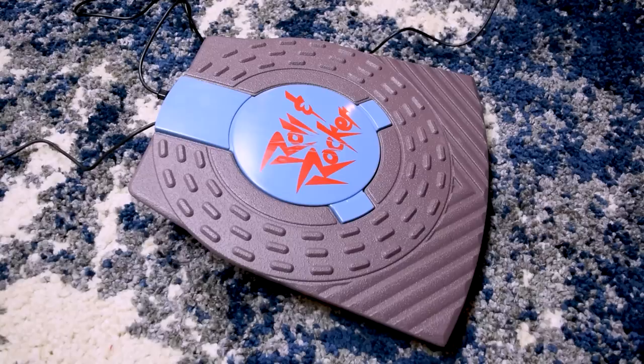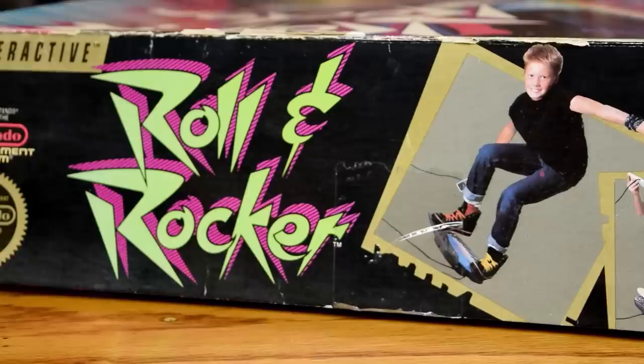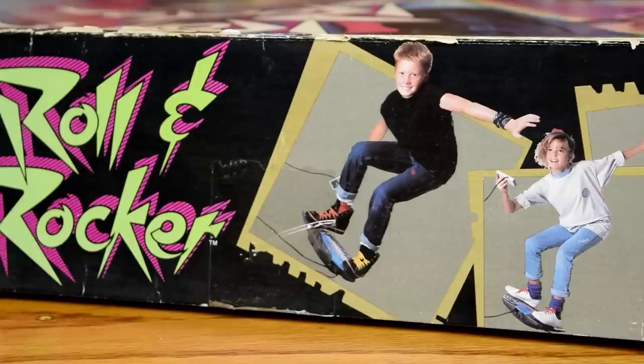And then there was LJN's Roll Rocker. The Roll Rocker allowed players to control games by rocking back and forth on a plastic board. It was awkward to use and wasn't exactly fun. The Roll Rocker was more of a novelty than an actual controller, and it quickly faded into obscurity. Let's learn more about this quirky device, how it worked, and why it existed in the first place.